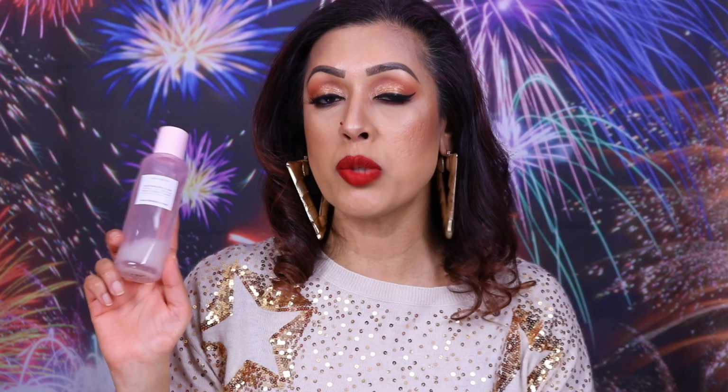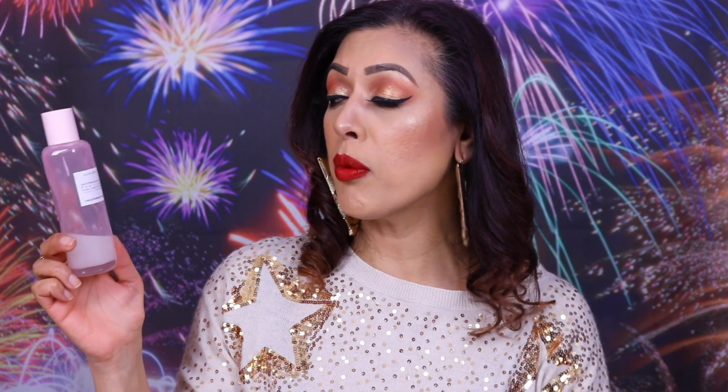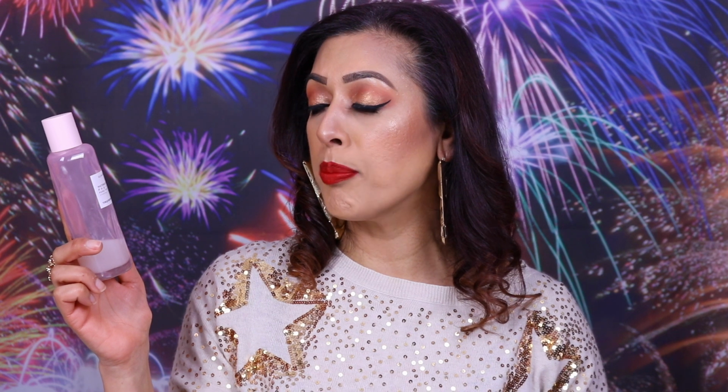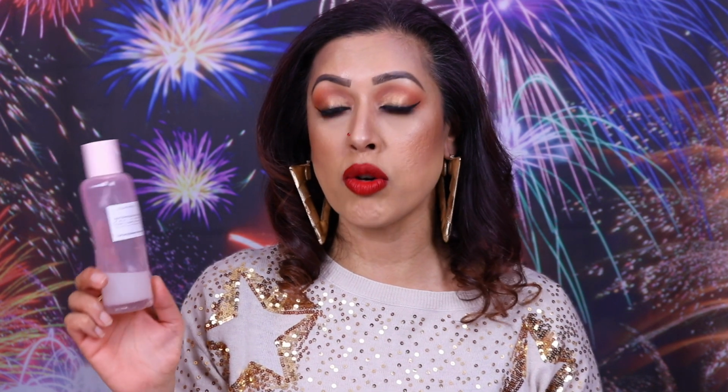Moving on to toners, and both of them are kind of acid based toners. Now this one is a funny one because when I first got it I did not like it, and now you can see I've nearly finished it. This is from Glow Recipe. This is their Watermelon Glow PHA and BHA Pore Tight Toner, hydrating and pore refining. So basically it is an acid based toner. It contains beta hydroxy acids and it is very, very strong.